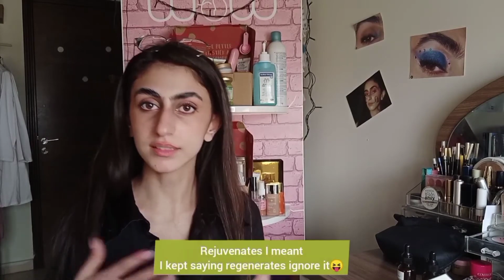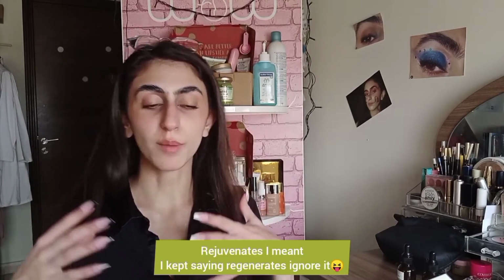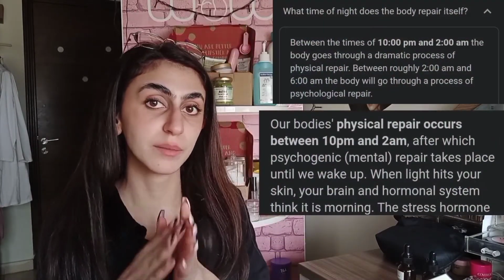Your skin actually regenerates and heals itself and, you know, soaks up everything that is on it between 10 p.m. and 2 a.m. Those are the 5-6 hours that your skin heals itself, regenerates. If you ever want to really benefit from your skincare, invest in nighttime skincare, because nighttime is when your skin really does its job. Nighttime is when your skin is healing, regenerating, and doing everything it's doing to heal itself.